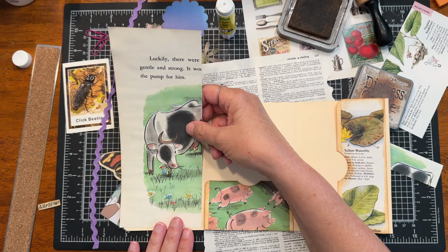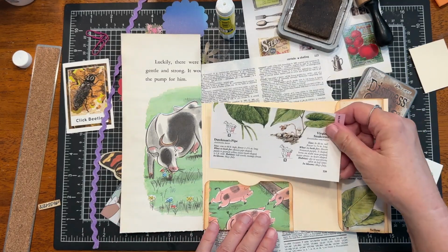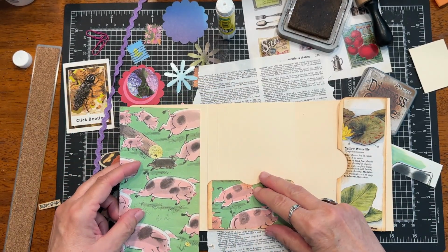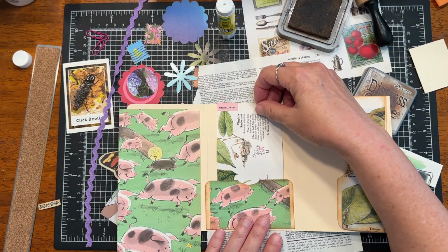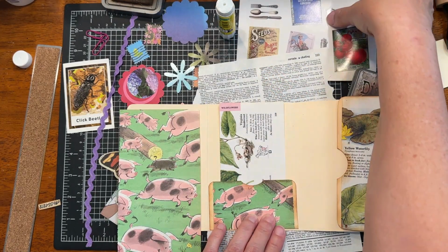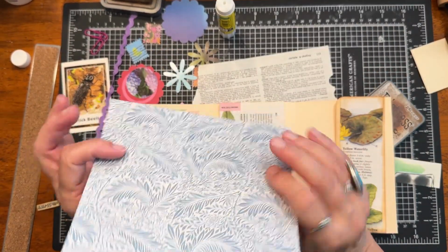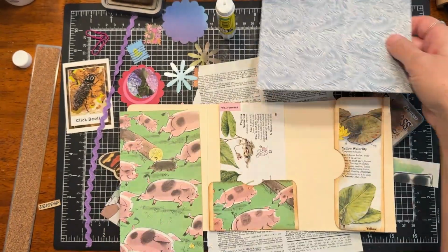We still have the cow. And I do have a little piece of this left. Let's see here. Like, what does that do for us? Oh, these pigs are so good, though. We could do that. Could do that. I still have these stickers. I probably could even use, oh my gosh. Okay, missed opportunity. So these are stickers, but it has this great paper on the back. I forgot about that.